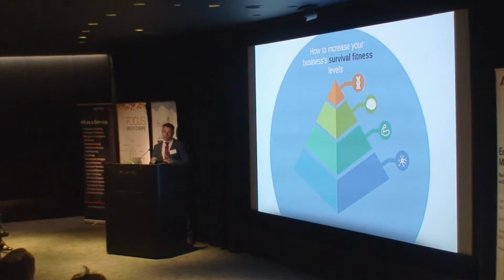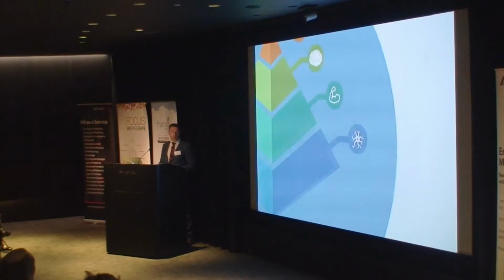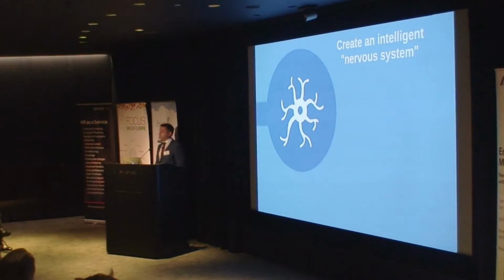Now, these ideas are themselves kind of stacked. You need to do the blue tier before you can move into the green tier, before you can move upwards up the chain. And what I'd like to do is maybe share with you some thoughts around each one of these areas and what positive steps you can take in terms of your view about ITSM or ServiceNow in general. Now, starting with, you need to create an intelligent nervous system.